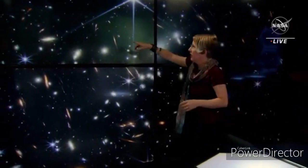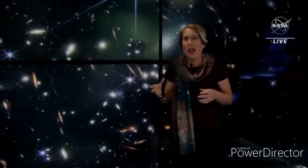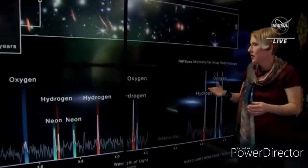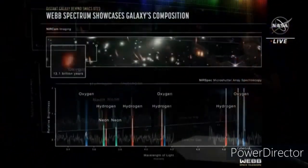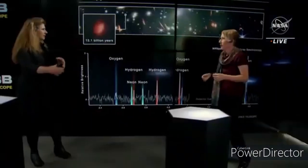And so galaxies like that one right there, this little red guy, you're like, okay, what is that? Well, Webb got spectra to figure out what those galaxies are made of, and this is that one. We're seeing it as it looked 13.1 billion years in the past, less than a billion years after the Big Bang, and we're seeing the elements of oxygen and hydrogen as well as neon. This is how the oxygen in our bodies was made in stars, in galaxies, and we're seeing that process get started.